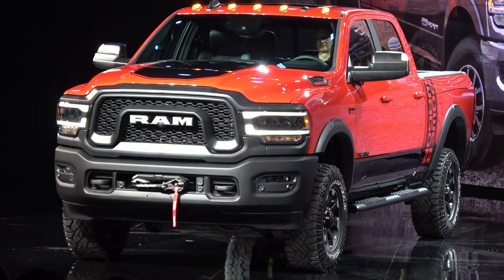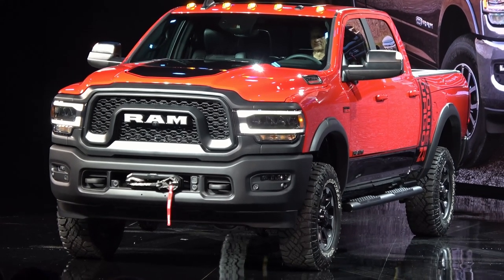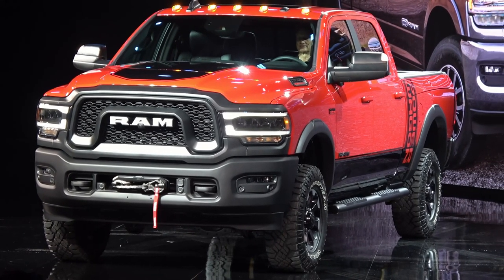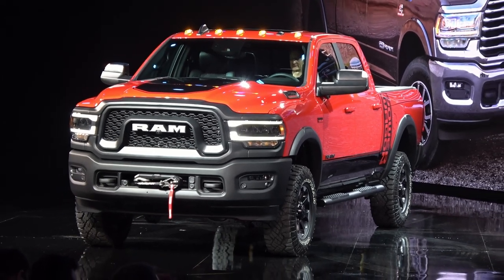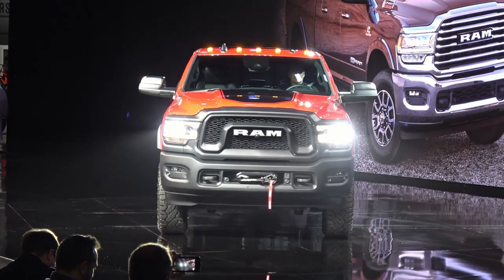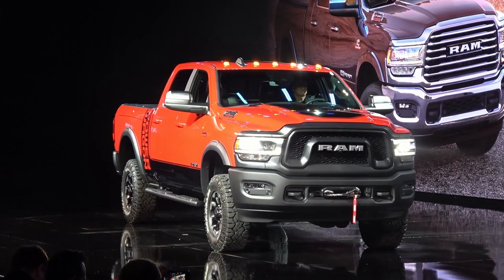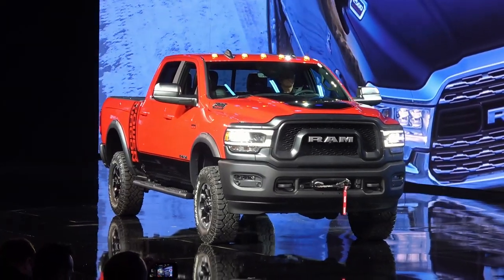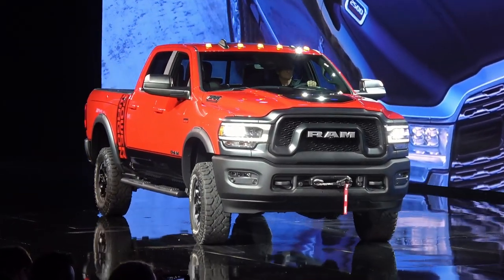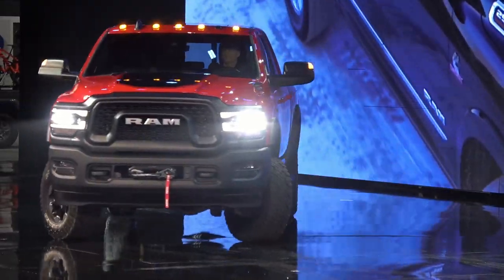You know, ladies and gentlemen, heavy-duty trucks make up about 25% of the pickup truck segment. That's why Ram heavy-duty trucks are a cornerstone of our proud truck brand, and why Ram heavy-duties play a vital role in our success. The new 2019 Ram heavy-duty will be the yardstick by which every other truck is measured.